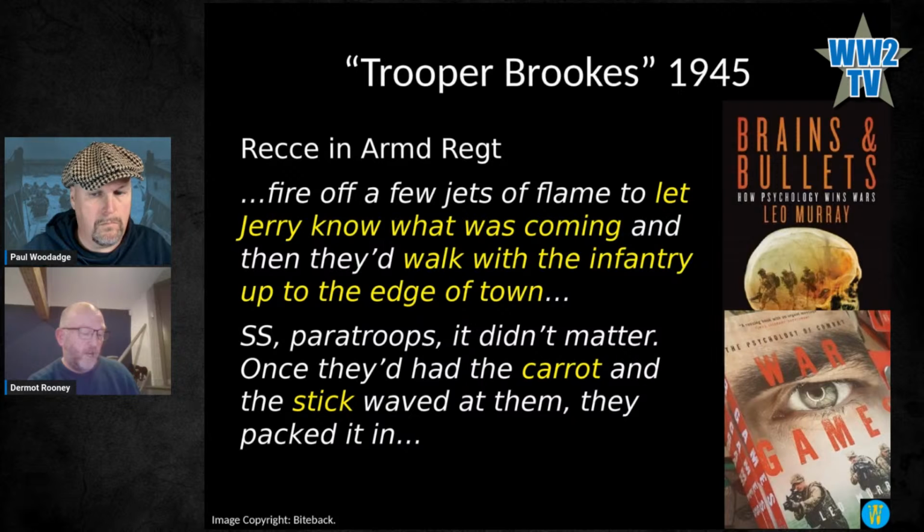There was the odd time when they'd chance a few shots at the Croc or fire a Spandau at the infantry, but that would just draw fire from the Shermans, and they'd get a few squirts from the flamethrowers before we'd let them surrender. They mostly couldn't wait to throw the towel in. Didn't matter who they were, SS, paratroops, it didn't matter. Once they'd had the carrot and the stick waved at them, carrot and stick, big wink here, they packed it in. Then we'd all have a brew and a fag before heading off to round up the next lot.